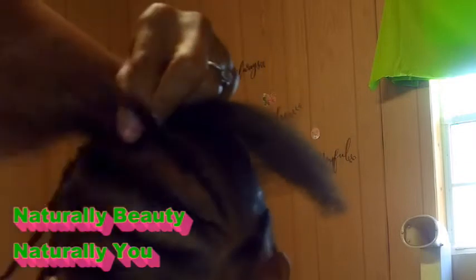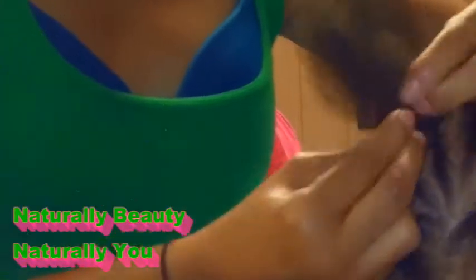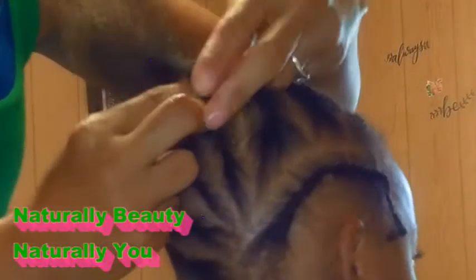been so blessed to be naturally you. Naturally beauty, naturally you. You've been so blessed to be naturally you. Naturally beauty, naturally you. You've been so blessed to be naturally you. Naturally beauty, naturally you. You've been so blessed to be naturally you. You've been so blessed to be naturally you.